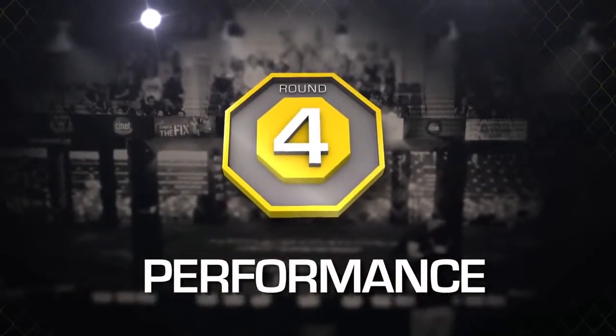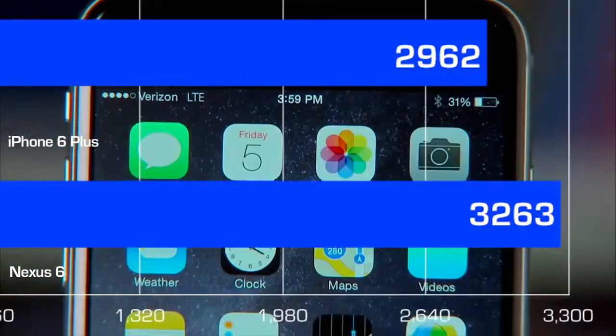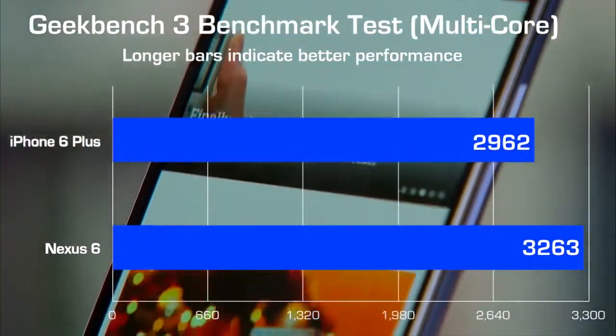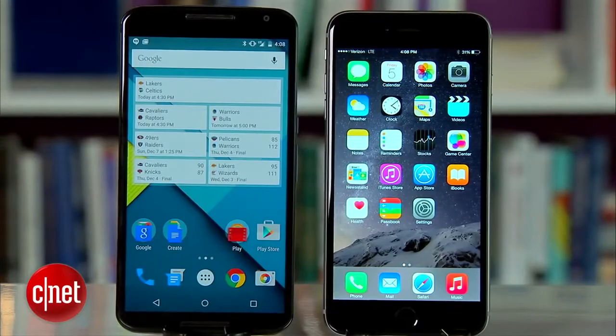The final round is performance. In the 3D Ice Storm Unlimited test, the Nexus 6's graphics power beat out the 6 Plus. And then when it came to the Geekbench 3 benchmark test for multi-core processing, the Nexus 6 came out on top once again. Now, in real-world tests, both of these are really snappy performers.